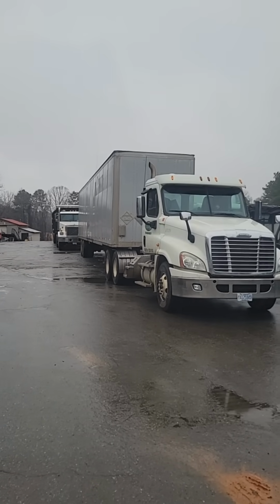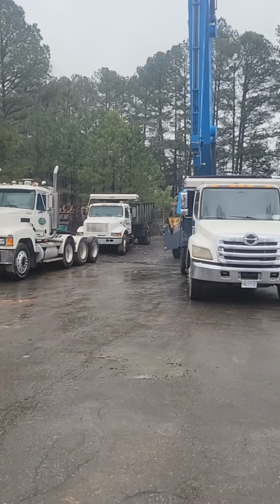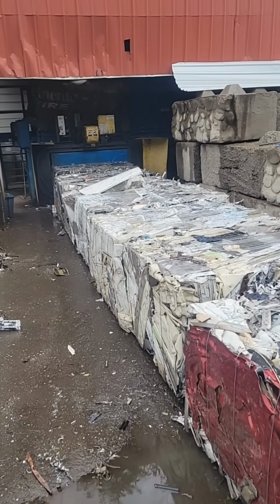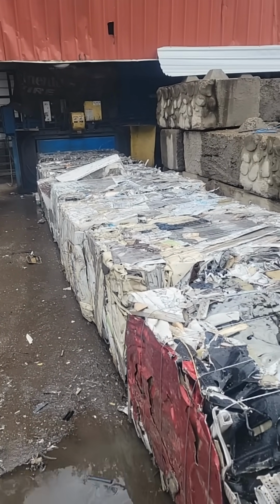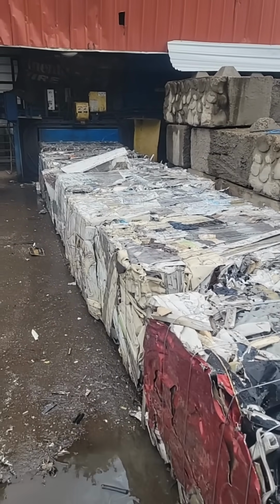And it's getting close to the end of the day, so we've got all the trucks parked up here towards the entrance. That way they can hit the road first thing in the morning. And you can see the baler has pretty much been running wide open all day. The guys have baled several different types of material. It's less than ideal in the rain, but they get it done.